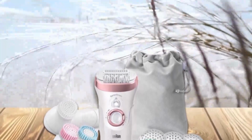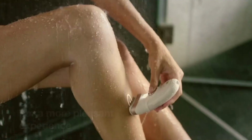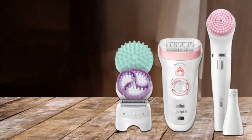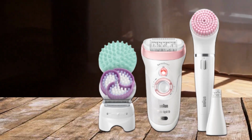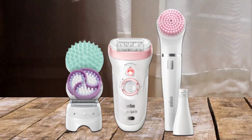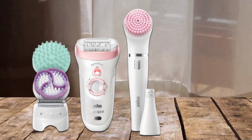You can use it in the shower or bath. It's super quick and easy to clean. It didn't take long to epilate either, which is nice. You have to hold it at a 90-degree angle to your skin, not tilted. The light is really useful to be able to see the hair since the tool kind of blocks your light. By having the pressure indicator, it really helps to make sure you have a light touch.